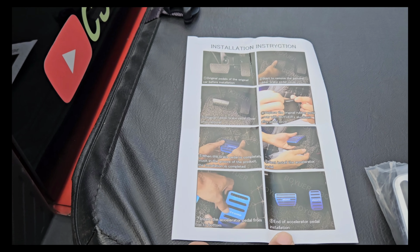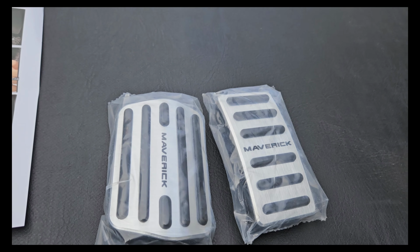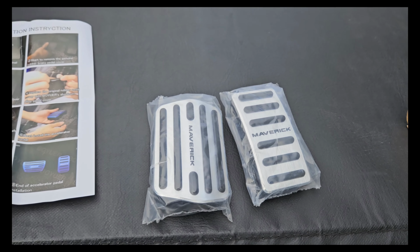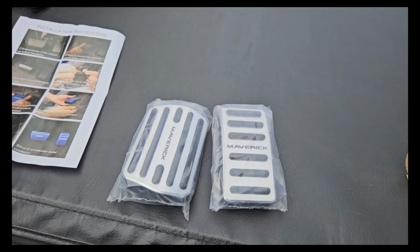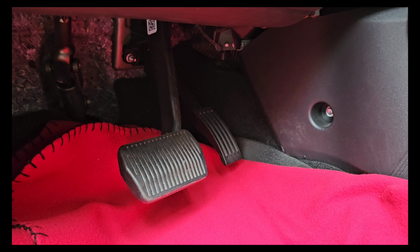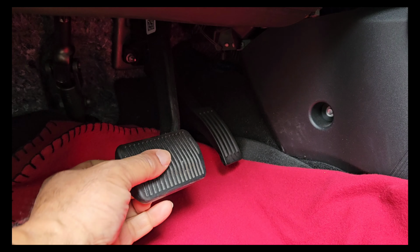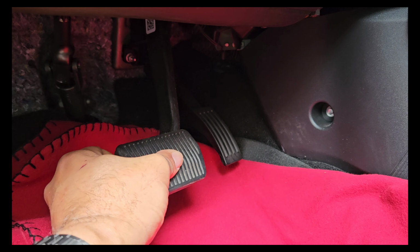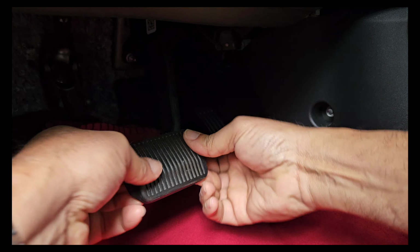But if you can, take those pedal covers someplace that's very warm, because it was very cold out there today, so it was extremely hard to squeeze those pedal covers over. Even getting the old rubber pieces off was not a piece of cake. I wrestled and I wrestled and I wrestled.